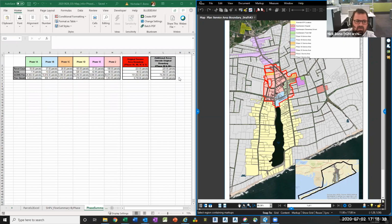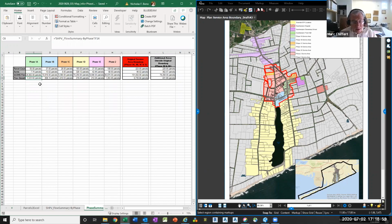To give you an idea of what that density is, and I apologize, some of these labels are wrong. So the top is a parcel count, second row is actual acreage, third row is your flow, and the fourth row is gallons per day per acre. And I'll correct that if you want me to send this as follow-up.